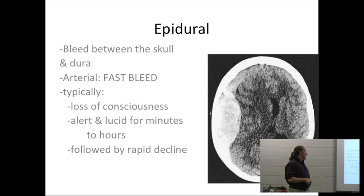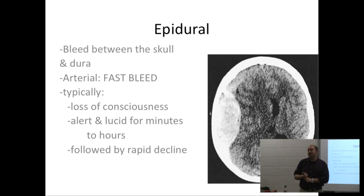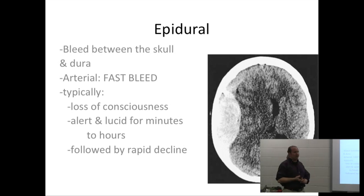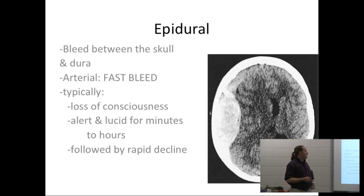Alert and lucid for minutes to hours, and then a rapid decline. They're walking around, they're fine, suddenly they're having this headache. If someone says, I'm having a headache, and it is the worst headache I have ever had, or the first headache I've ever had that was this intense, worst or first, those are people that you probably need to get to an ER because there's a bleed somewhere, and they need to get scanned and probably get some surgery. And we'll show you some surgeries in a little bit.